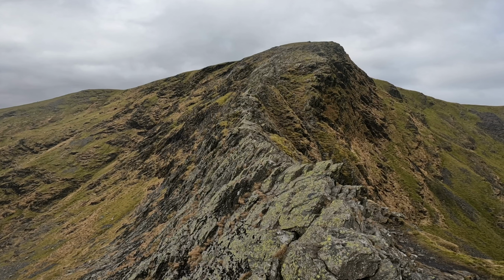Still plodding on up Southern Fell. It's a big grass mound, is this? Not a rocky sight. This area over here is very popular with hang gliders and paragliders, presumably for that exact reason.